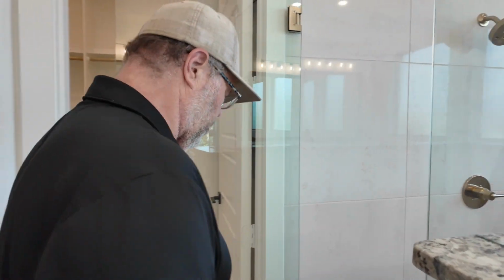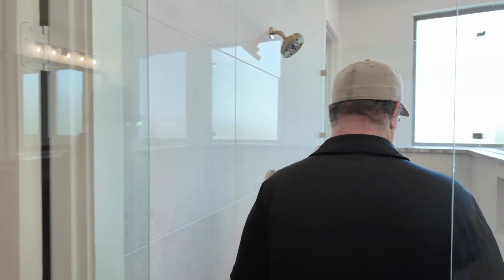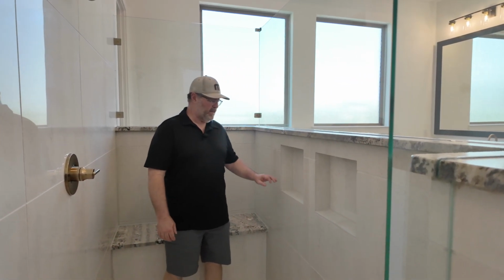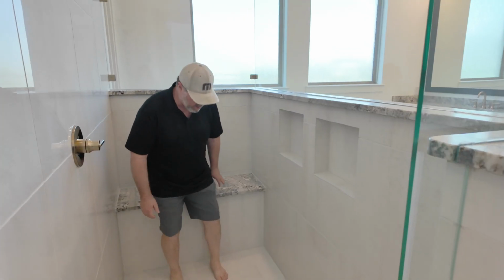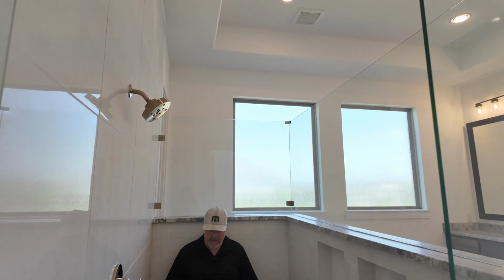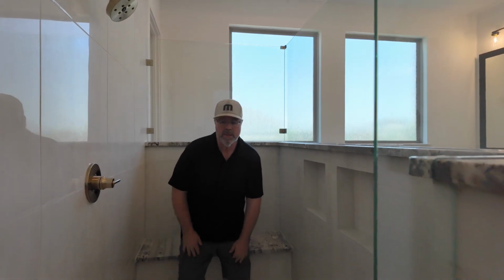And then look at this shower. I love this shower because it's gonna do what for you? It's gonna keep you warm. It's gonna keep in the heat, right? You got his and hers. You got the nice bench. Yeah, this is nice. It's very pretty. It's huge. It is huge. It's a good size.